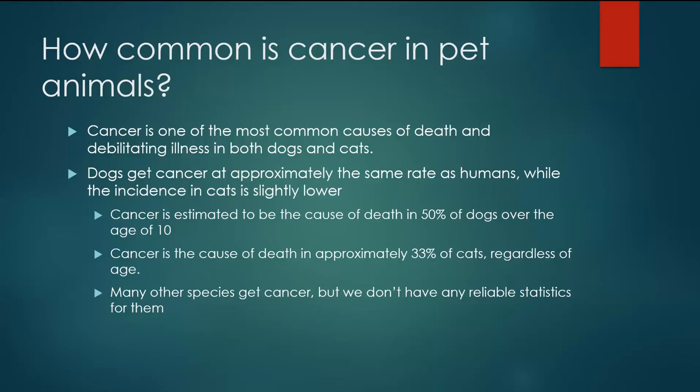And then other species do get cancer. We've treated pelicans with radiation therapy and corn snakes with chemotherapy, but we really don't have any reliable statistics for them. We certainly know that some species do get certain tumors, so hedgehogs do get mammary cancer, and ferrets do get a tumor called lymphoma of the spleen, but as far as actual incidence and other types of tumors and other species, we just really don't have a very clear picture on those numbers yet.